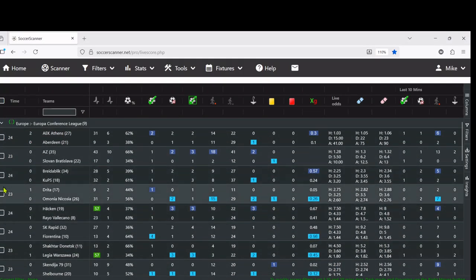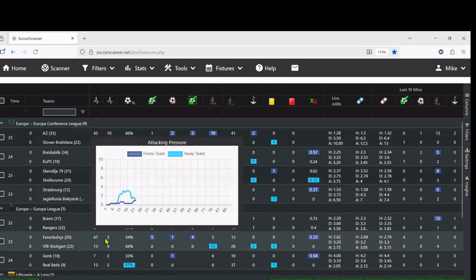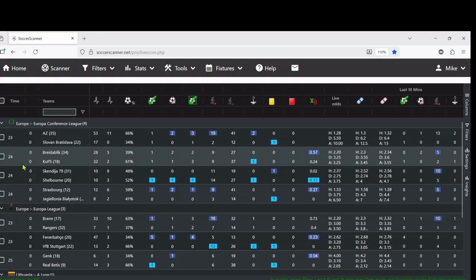What we're going to try and do is pick a game where there's likely to be a first half goal. So first thing I like to do, and this isn't just me being incredibly lazy, is look at all the games that are 0-0. Because we're after a first half goal, AZ are actually starting to dominate the game, although not really done anything in the last 10 minutes. You can see Strasbourg starting to liven that game up, but a very low XG.